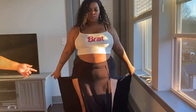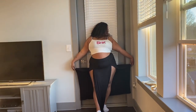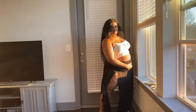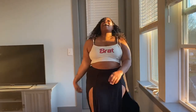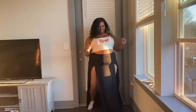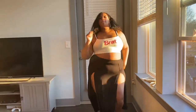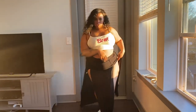This is perfect for a vacation. Maybe if you want to have it as a cover up for a bathing suit. It works. I'm trying to show y'all. And technically that's skirt 11, outfit 11, but she took over.